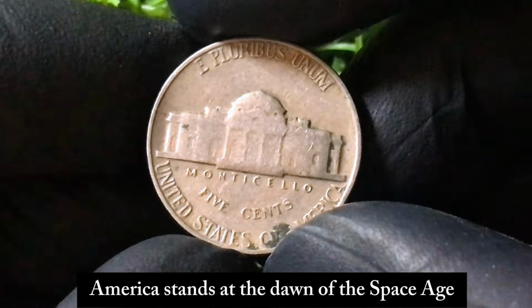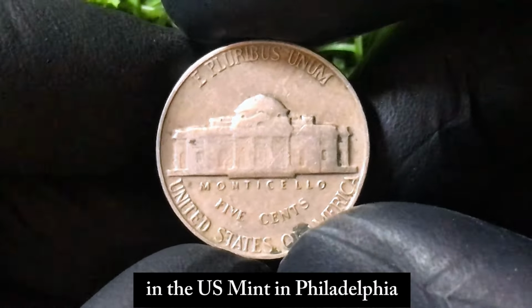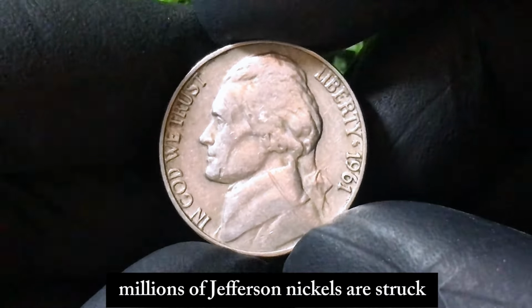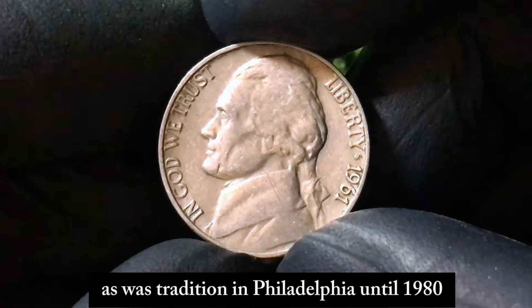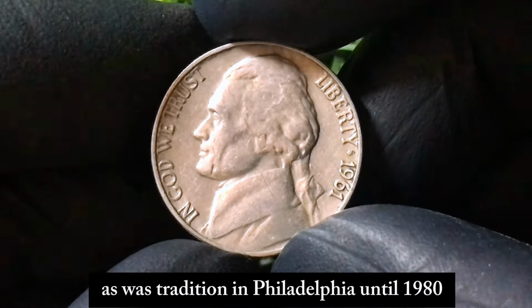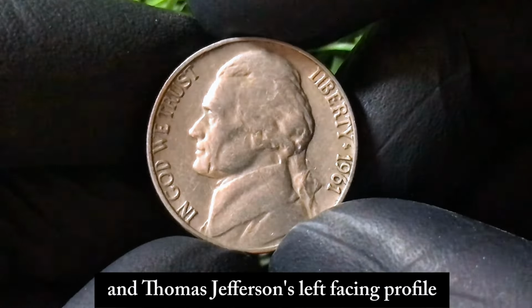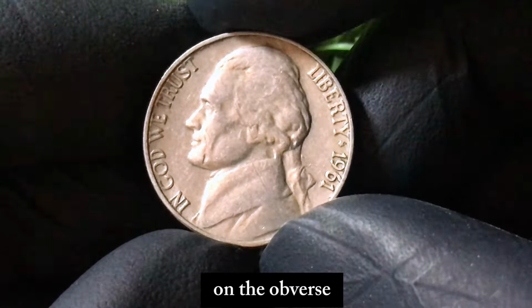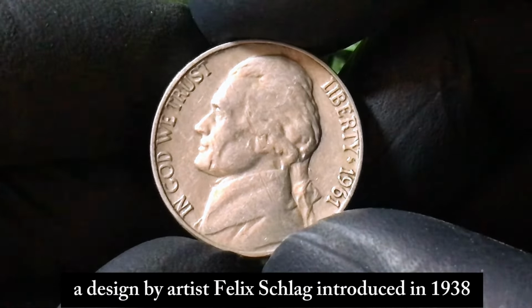America stands at the dawn of the space age and the height of the Cold War. In the U.S. Mint in Philadelphia, millions of Jefferson nickels are struck, none bearing a mint mark, as was tradition in Philadelphia until 1980. These coins featured the familiar Monticello building on the reverse and Thomas Jefferson's left-facing profile on the obverse, a design by artist Felix Schlag introduced in 1938.